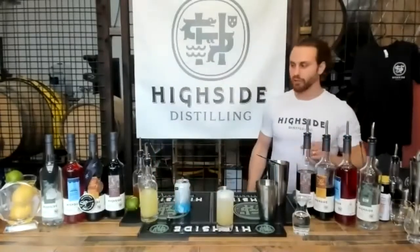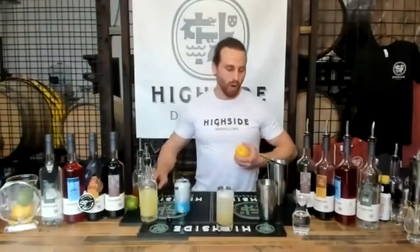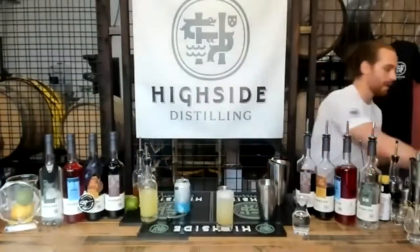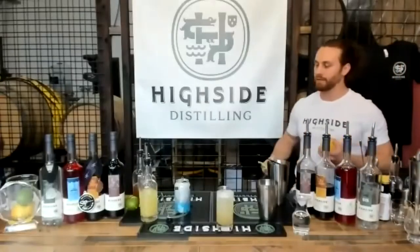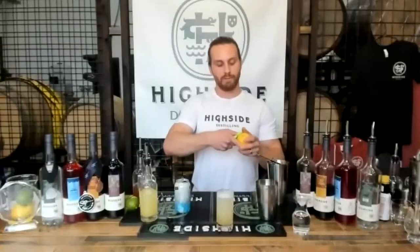And for this, we're going to garnish with a lemon peel. We're actually going to do a wider swath of lemon. Actually, Mom, can I get the cutting board? I'm going to show you a little trick to do some very pretty garnishes.